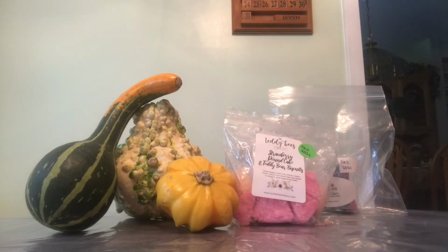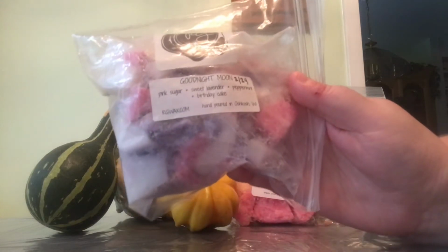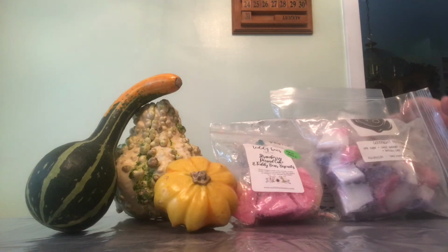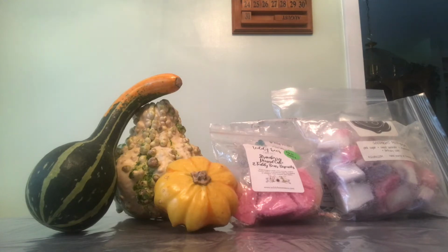Then also in the bedroom, I melted Goodnight Moon for one night from Rose Girls. This one is pink sugar, sweet lavender, peppermint, and birthday cake. This one is one of my favorite bedtime blends. It was like my first favorite bedtime blend that I ever had, and it always will be. It's so good.